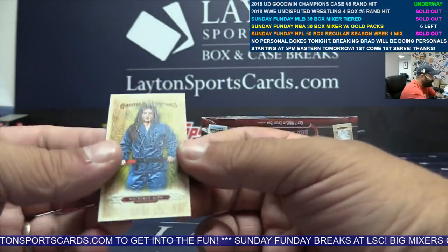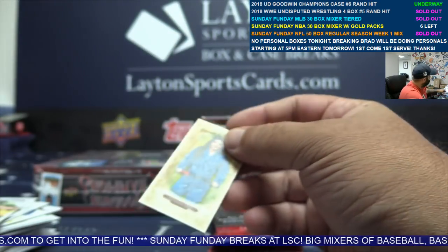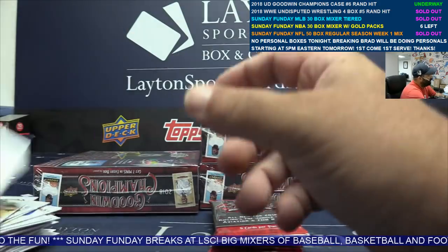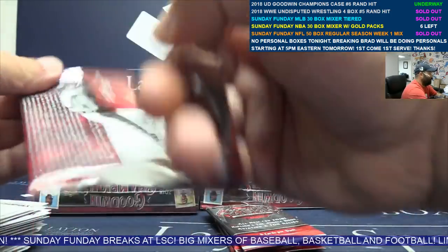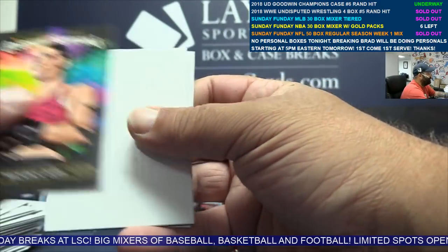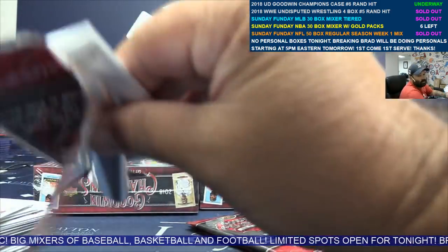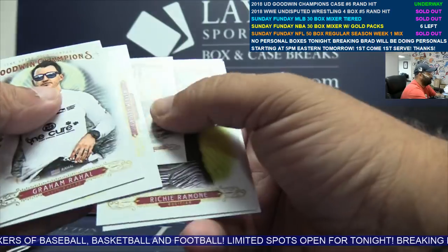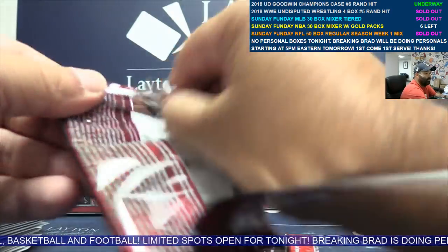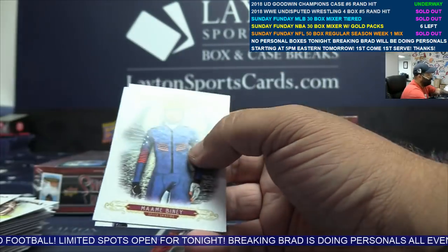Lumberjack Mini of Mackenzie Dern. She would kick you in the face, Jay. She would kick you in the face. She's like an MMA chick. Insert, same one, Mackenzie Dern. She'll still kick you in the face. Big Rob, what's shaking, buddy? Gowdy, Wayne Gretzky.